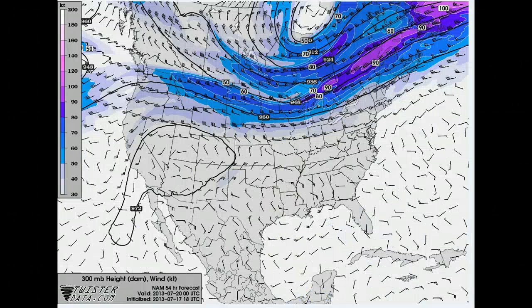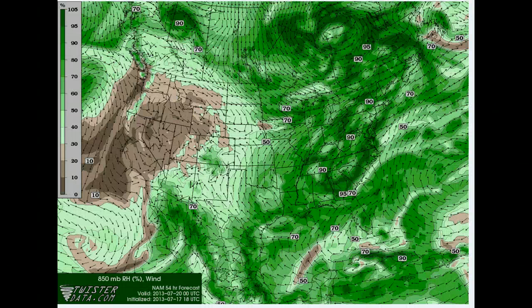And now here's our 300 millibar. You can see we're still in the right rear quadrant here, or the entrance region, however we want to put it. And we still have some pretty good divergence in here. Here we have the winds like that, and here we have the winds kind of going like this. So we do have our divergence in here. So that's still in play as far as severe weather goes. But weaker front, weaker jet. It's not as impressive as it was yesterday.